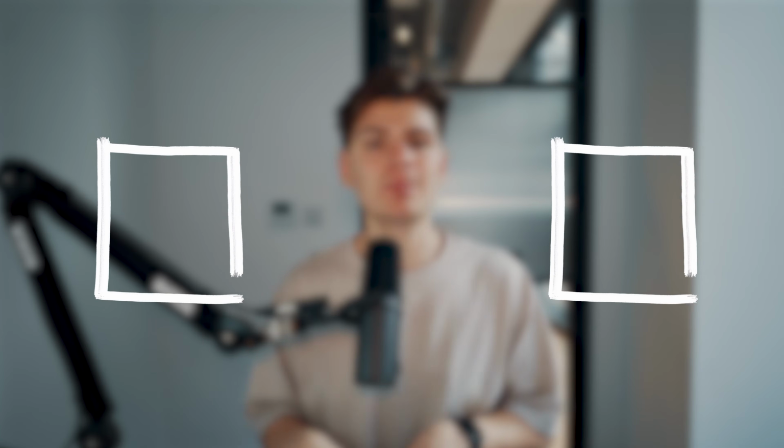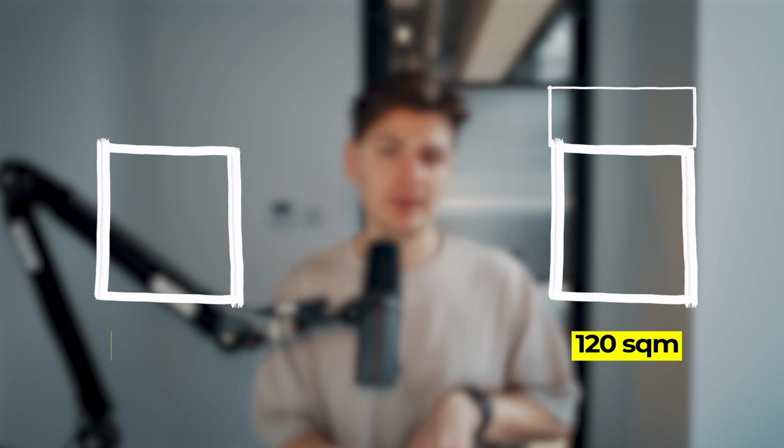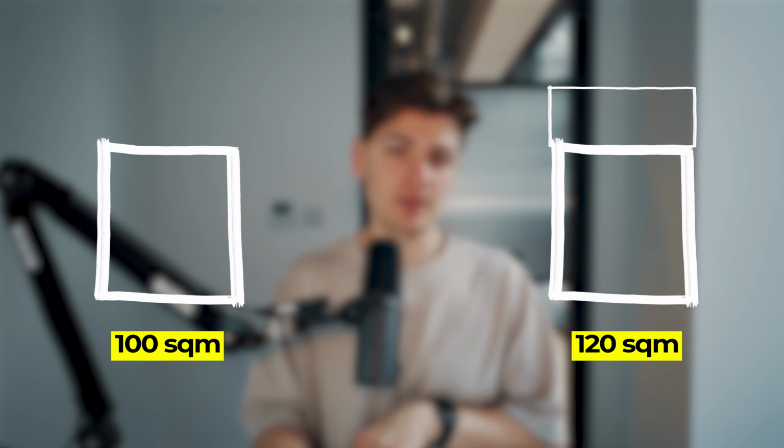Let's say you have 2 3-bed terraced houses next to each other, but one of them has been extended out the back and you're buying the one that hasn't been extended. You can go to the EPC register and find out how big that house next door is. So it might be that that house there is 120 square meters and the property you're buying is 100 square meters, right?